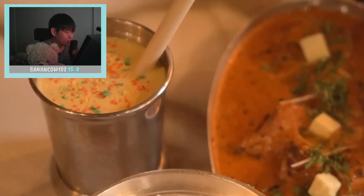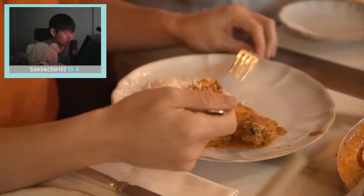That's why that you have mango lassi. Cool them down. Just like fire extinguisher. Oh, that is so good. Exactly. For me, butter chicken is like soul food. You know, I eat it every day.